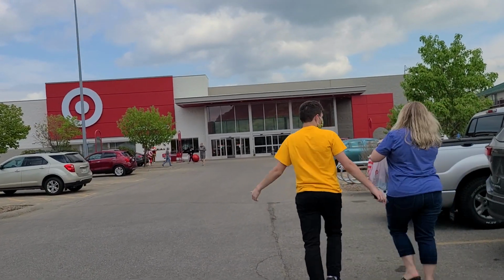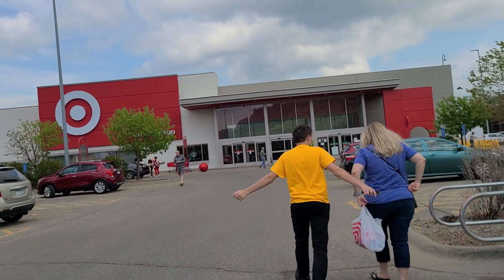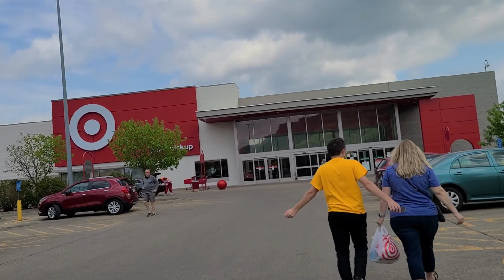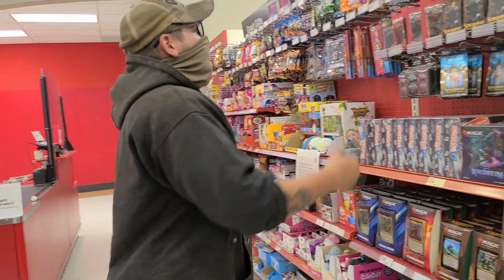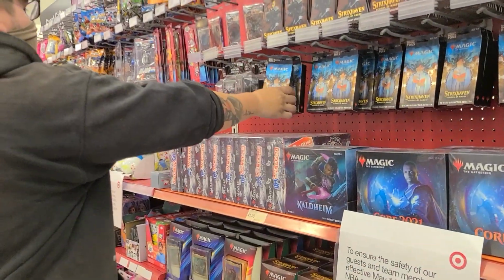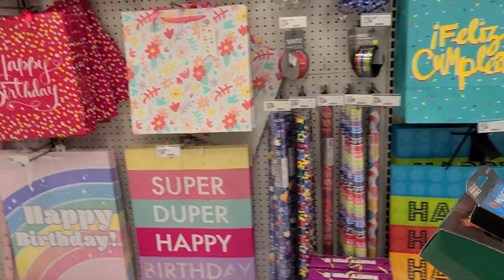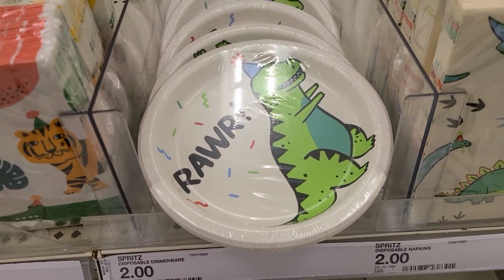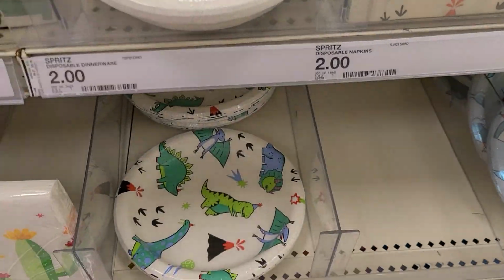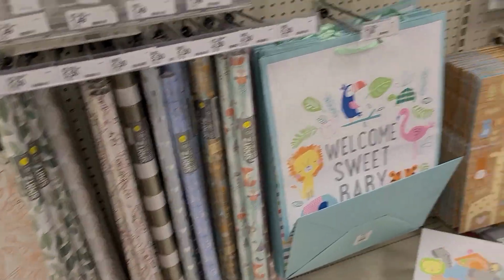Heading into Target to find wrapping paper for Aiden, because at home they don't have dinosaur wrapping paper. So we're hoping that here does. This man has to stop here every single time. You do though. These are so freaking cute. Dinosaurs. There is no dinosaur wrapping paper.